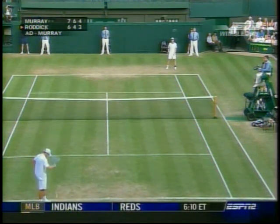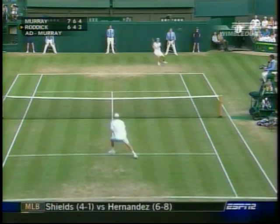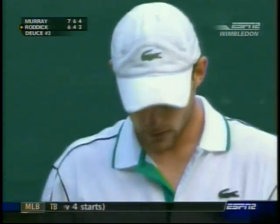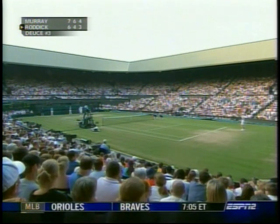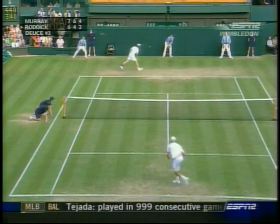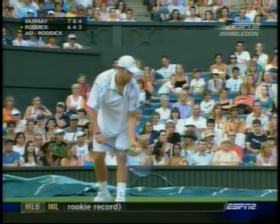Break point for Murray to serve for the match. He wins this point. Ooh, clipped the net with that volley. Advantage Roddick. 21 aces.